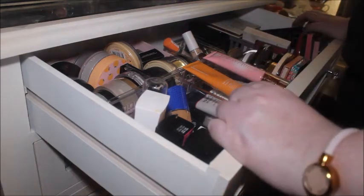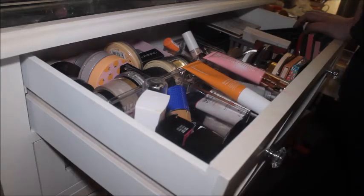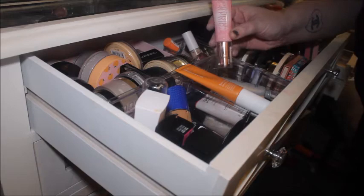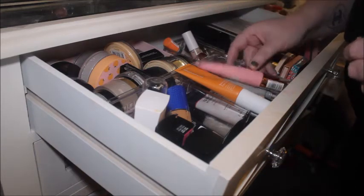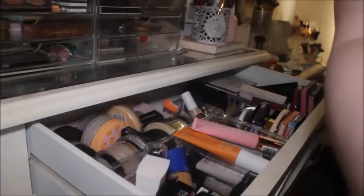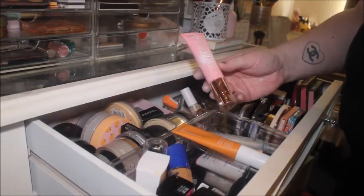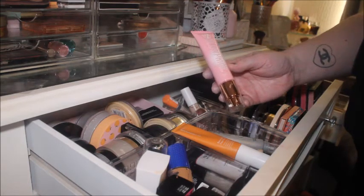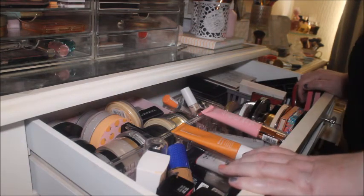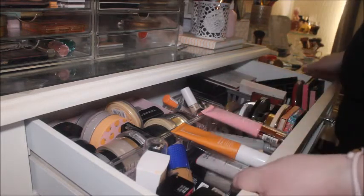Let's put it there. Primers. No, I'm not going to pull any. I got this new, but I'm going to wait to use that. Can you even see it? No. I got that new. I'm going to wait to use that. Let's just put the camera up a bit. This one is new, but I'm going to wait to use it. I'm probably going to do it like a full face of W7 makeup, so that can be used then. So I've got my Nivea one, and there's also a Sephora one. I don't need another primer.